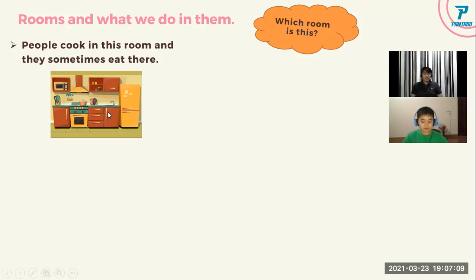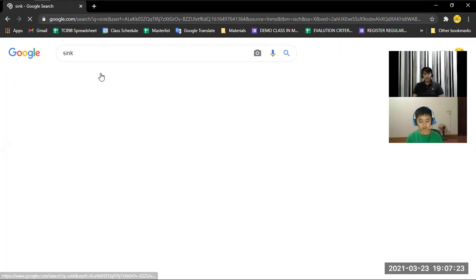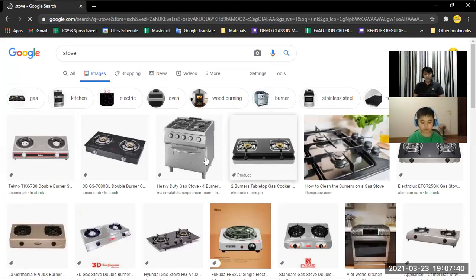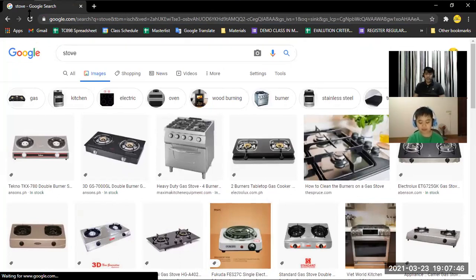Definitely there is a sink. Do you know sink? Yeah. Okay, let me show. Sink. Okay, what do you call this one, Tree? Sink. Okay, do you have a sink in the kitchen? Yeah. Okay, what about this one? Stove. Do you have this one? Yes. Okay, do you have an electric stove or a gas range stove?